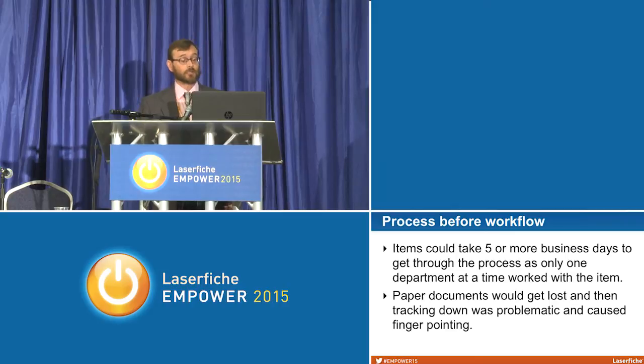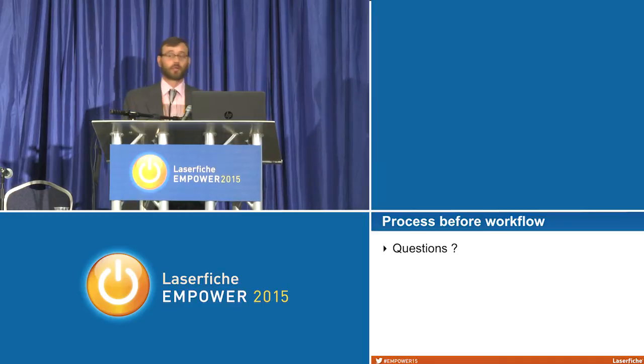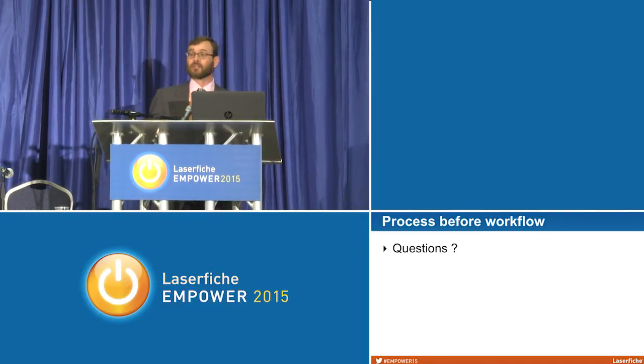The process was sequential, since only one office could have their hands on the stack of paper at a time. If a department head or the person needing the approval needed to find out what the status was, if it was important, they might have to call all three departments to figure out where it is, and then often chase it down if nobody could claim it. So those really slowed down the process and made it very cumbersome. I know that was a quick overview of our paper solution, but are there any questions on that?